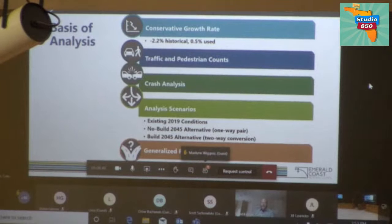We also did some traffic and pedestrian counts before the COVID situation started. We used that data to do some traffic analysis, and then we analyzed the two scenarios, the existing or the 2019 conditions, and then we project forward to 2045 for a build or no build scenario. In this case, the build scenario is the conversion to the two-way traffic, and that's the goal, and that's what we analyzed. But we also have analysis in the main document. There's an analysis that shows all of the traffic analysis and counts and data for the no build condition as well.